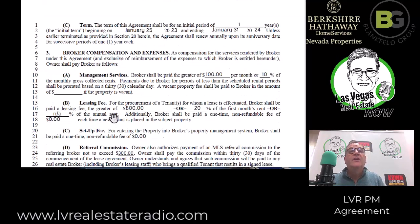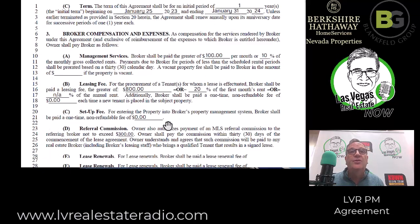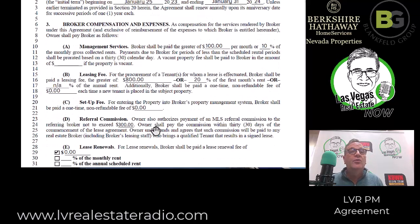Our leasing fee is either the greater of $800 or 20% of the first month's rent. And then they'll pay a non-refundable fee each time a new tenant is placed in the subject. It's the same fee every time for us. There may be additional fees for other management companies as well. This is where a management company would put in a setup fee. We don't charge one.